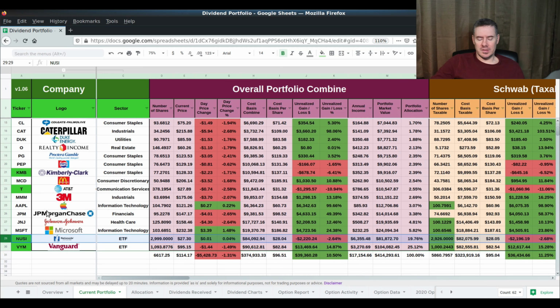Didn't want to double dip and triple dip in some cases here because VYM carried some of these stocks along with NUSI. And I had them individually in my dividend portfolio, so I just didn't want to triple dip and double dip. So I rendered a little bit of profits out and then put some of those profits into NUSI here. I got basically about 3,000 shares of NUSI at this time. Okay, and I got a cost basis of about $28 a share.